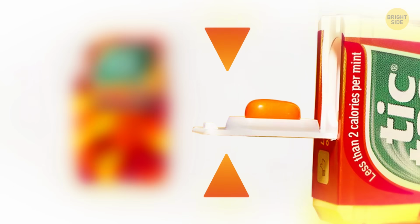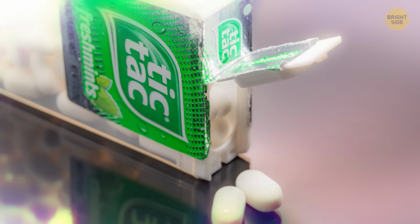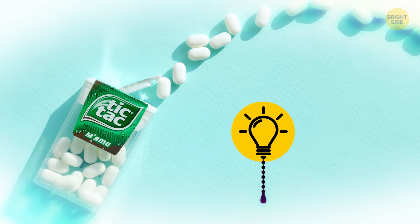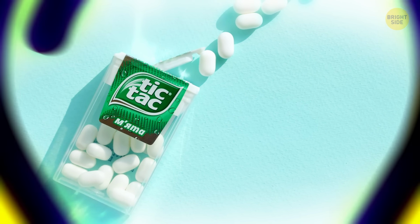There's a special oval-shaped compartment under the flap of the Tic Tac container. It's supposed to make it easier to extract one little mint at a time. Well, if you still like the idea of having a handful of them, I can't blame you.